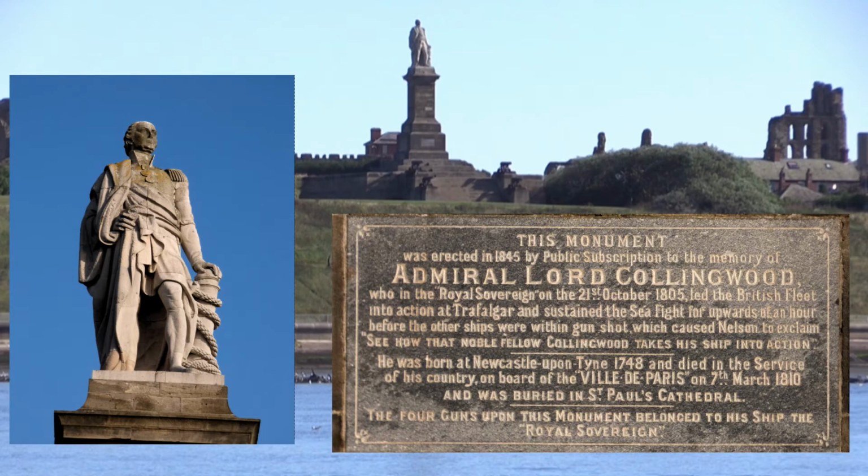It took me a good few trips before I got a photograph of Lord Collingwood without either a seagull or a pigeon perched upon his head. Lord Collingwood, of Battle of Trafalgar fame, stands proudly watching out over the entrance of the Tyne. I hope the plaque mounted at the base of the column is readable, but you may have to pause the video.